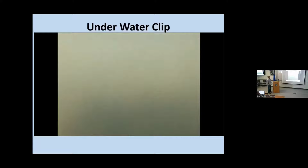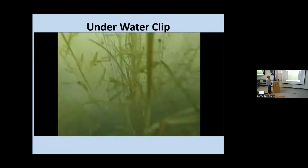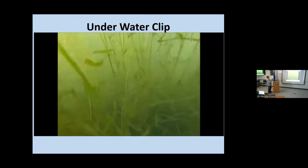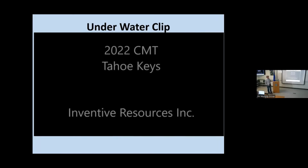it's pretty sparse, and then all of a sudden, you hit the non-treated section. That's what we dealt with. You can see the tremendous reduction of plants we've done with one treatment of UV light. And I just think that's impressive to show what that waterway would look like without UV. So it's pretty obvious that we had a positive effect.